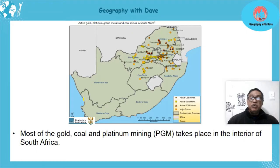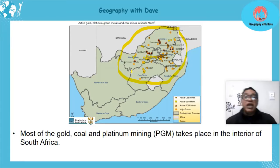Let's go on. What do we notice here when we look at the overall mining of your coal, platinum, etc.? We will find that they are in the interior. That's where the bulk of our mining comes in: Free State, Gauteng, Northwest, Limpopo, Mpumalanga, with a little in KwaZulu-Natal, when we talk about coal and things like that. But most of them are in the interior, from a little central, more towards the north and northeast. Can you see that there? The bulk of our minerals are mined there, in the interior of South Africa.